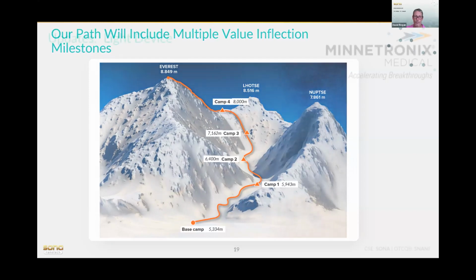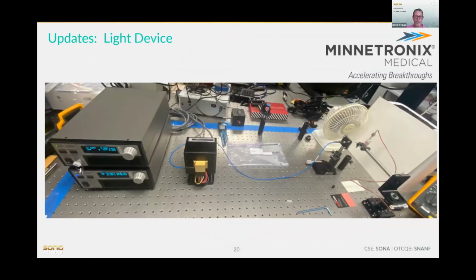Now, by way of updates on Minatronics in particular, Len, do you want to speak to that? Sure. So we've been working with Minatronics on getting the infrared light ported through a fiber optic. The reason for that is that we want to be able to place that fiber through the working channel of an endoscope. This would be a conventional off-the-shelf colonoscope, most likely, for the tumors we're looking at currently. You can see in the middle of the picture a black box with a little gold box inside it. That's the laser light source. It's a diode laser, very compact. There's a blue fiber coming out of that. That is the fiber optic assembly.